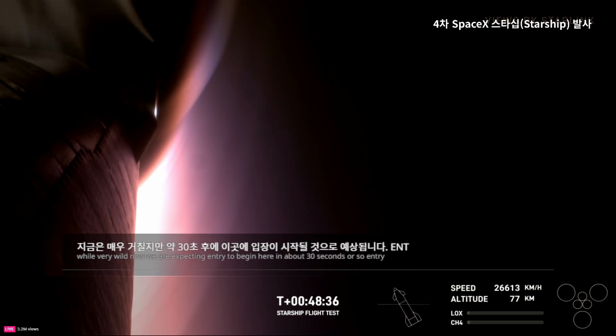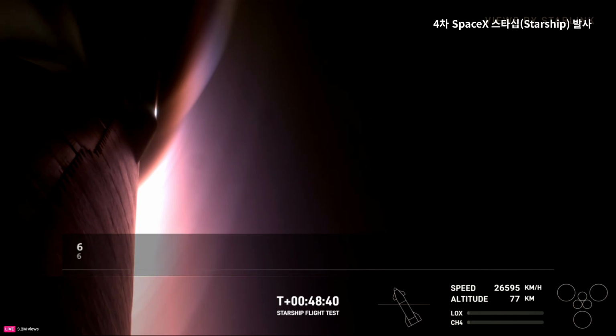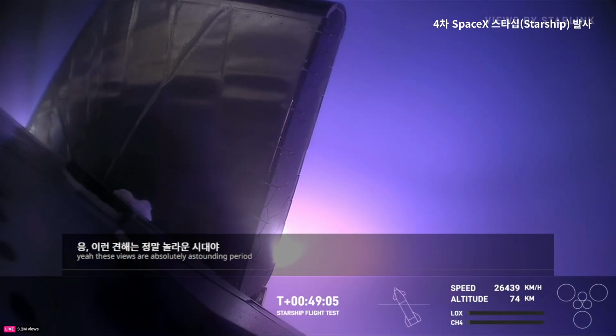Entry to splashdown is expected to last about 6 minutes long. And that flip maneuver should occur around about 10 minutes before splashdown. And such incredible views that we're getting. Approaching peak heating region. Great call outs there. Yeah, these views are absolutely astounding. Nose temperatures continue to rise within expected region.